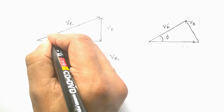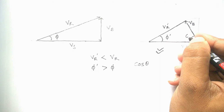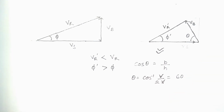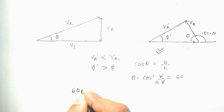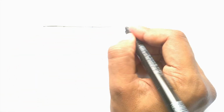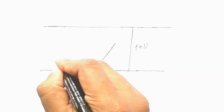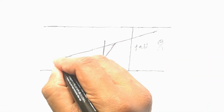Looks like we have a potential solution. So we have the base and the hypotenuse of a right angle triangle. We know that cosine of angle is the ratio of base to the hypotenuse. So you should be making an angle of 60 degrees from the incoming stream and 120 degrees from the outgoing stream. Going at any other angle will either increase your resultant velocity too much or decrease the angle of resultant velocity with the outgoing stream, eventually throwing you into the deep river.